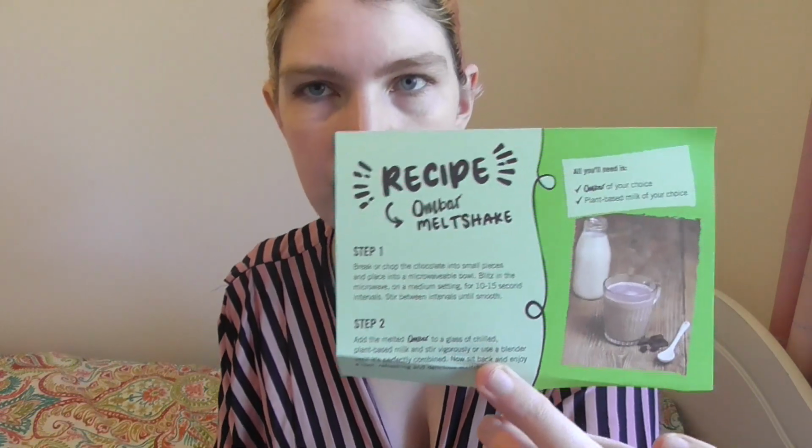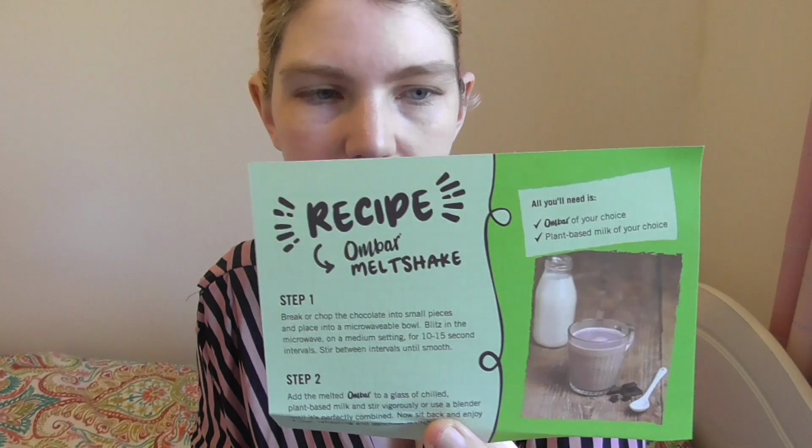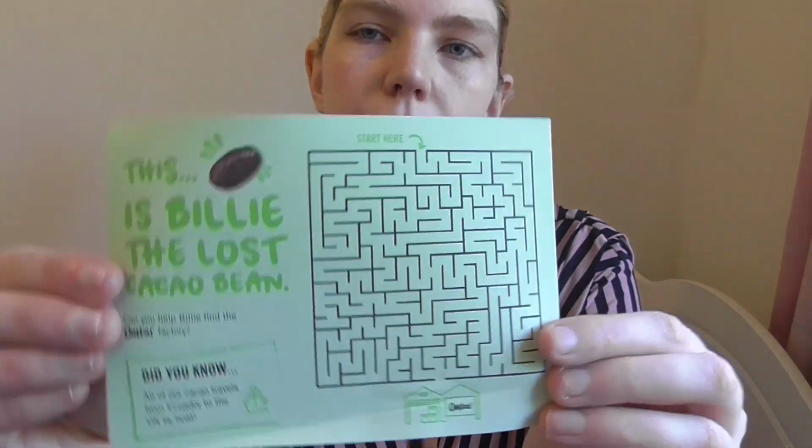We have a recipe for an Ombar milkshake and a little map on the back there, so I'll maybe do that later. Who says veg and chocolate don't go together? In a super limited edition one-off batch, Ombar presents Choccoli. It's organic, it's vegan, it's fair trade, dairy-free, gluten-free, no refined sugar. So a part of me is wondering what's in here.